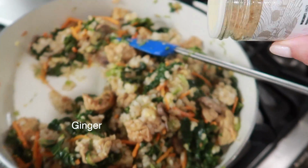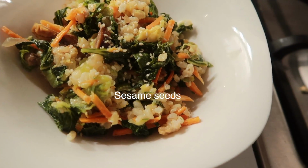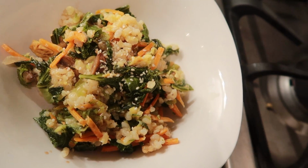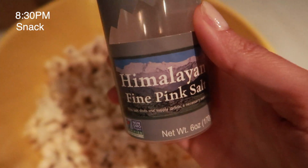I like to add ginger. I didn't have fresh ginger, or else I like to add freshly grated ginger. So I just added ground ginger. And then I top off my rice with sesame seeds and liquid aminos. It tastes like soy sauce, but it's a healthier alternative. And now it's time to eat. I just made this recipe up. I mean, I'm sure you can find many easy vegan fried rice recipes online. You just throw everything together and I promise you, modesty aside, it tasted like restaurant fried rice.